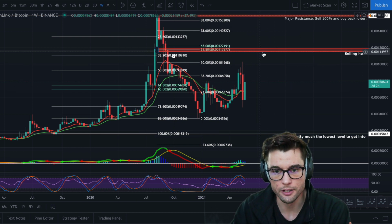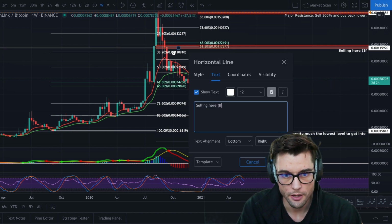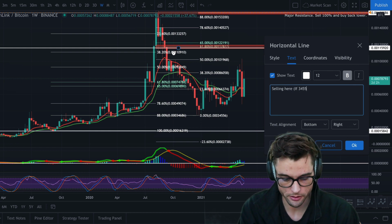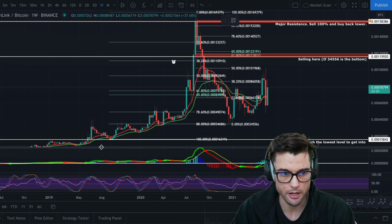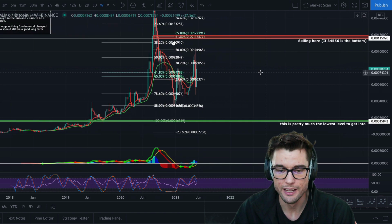So all I know is that I'm selling here. I have Chainlink. I'm gonna put sell orders in for here because this is the top to the bottom. If 3, 4, 5, 5, 6 is the bottom, then this is pretty much the lowest level to get into. So if it comes down here, obviously buy this up. I don't think it's going to come down here. That would be really bad.